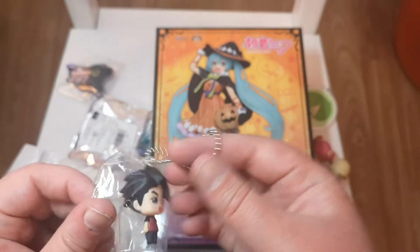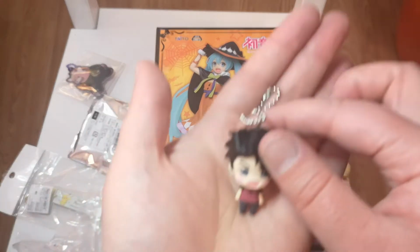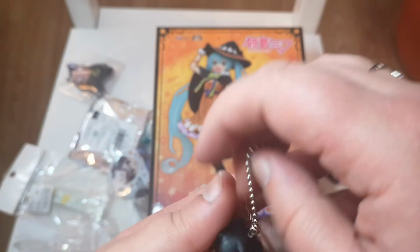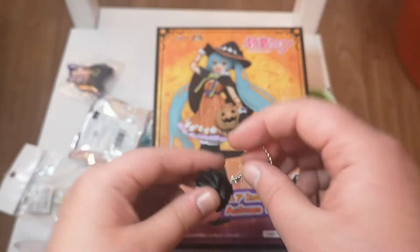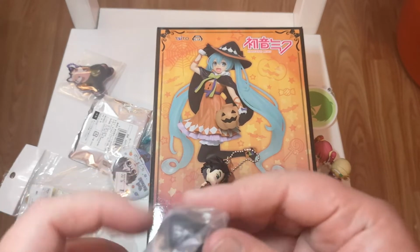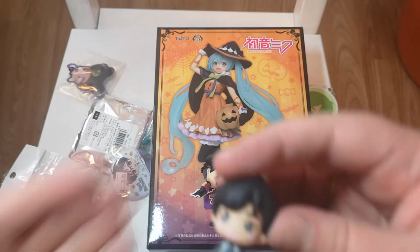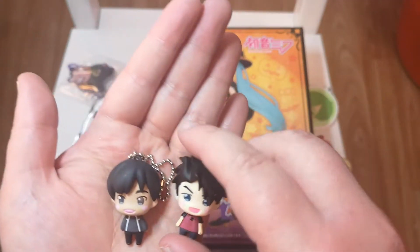And we have this. Oh my god, this is so cute. So you have this. Again, another cute little keyring. These are so adorable. I think I have two of the same. Oh no, I don't. Silly me. I legit cannot open this. Oh, it's so cute. So cute.